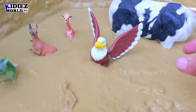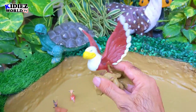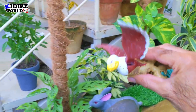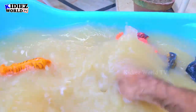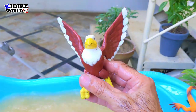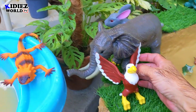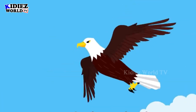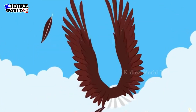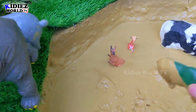And the next one is American eagle. Eagle is a very big bird, in fact, and he has a very sharp eye. Let's wash him. Here we go, eagle. That's a bird, a big bird in fact. Brown feathers on body and wings, rich brown feathers.